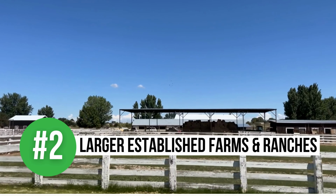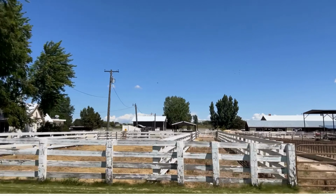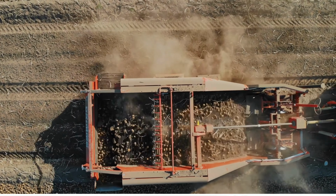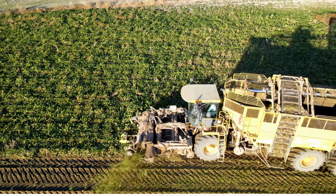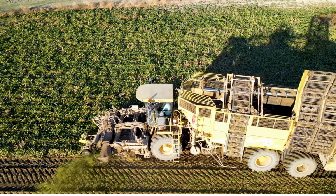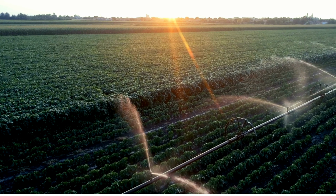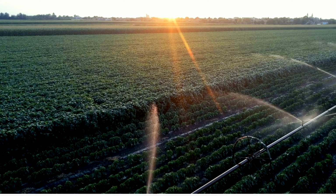Number two, large, established, and often family-run farms and ranches. Being a genuine farming community, this one is pretty self-explanatory. There is a wide variety of crops, such as, well, of course, because this is Idaho, potatoes, as well as sugar beets, grains, corn, mint, hops, beans, commercial nursery stock, etc. And all of those crops are supported by the irrigation water from both the Boise River and the Payette River.